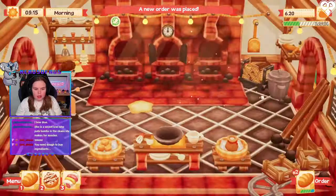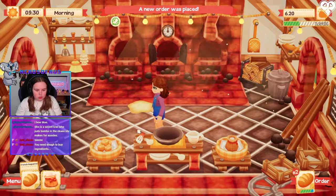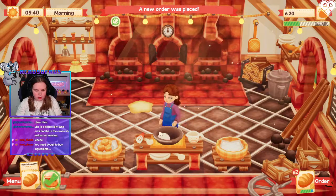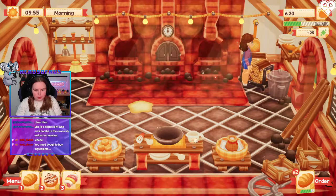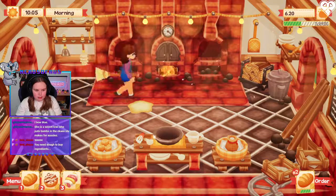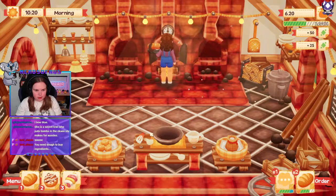She wants a baguette. Ah, there's stuff on the floor. It's fine, it's fine. All right, so flour. And zip, and into the oven, and I need firewood. Okay, while that's going, I'm just gonna clean up this mess. Okay, quickly grab that before it burns. There we go.